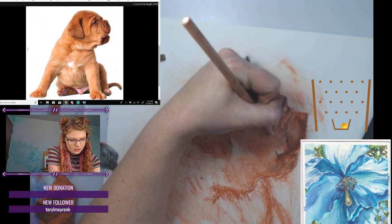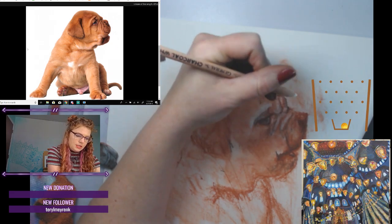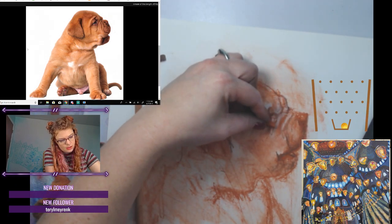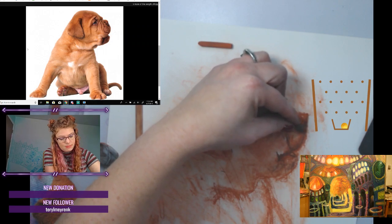So when you're using this Conti stuff, it's really nice. The ground makes the whole difference. You can really end up getting this really nice color. But again, I haven't used it in a long time, so I'm out of practice. You're just seeing me practice.